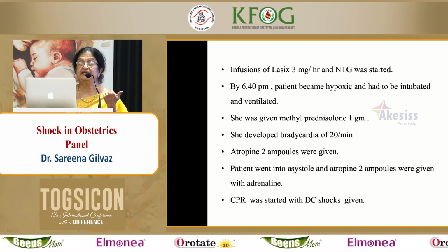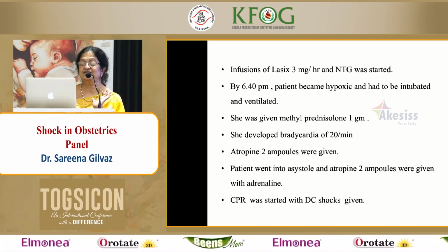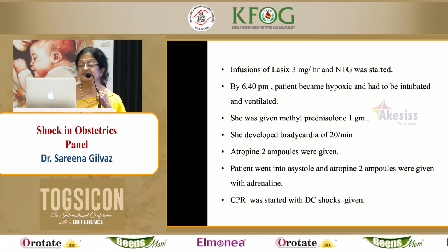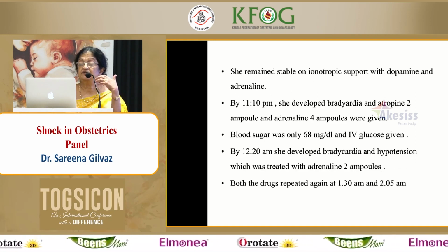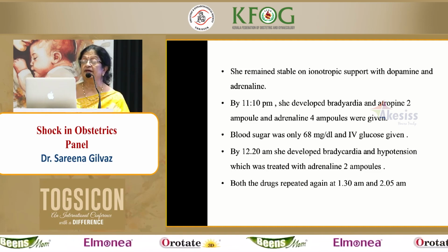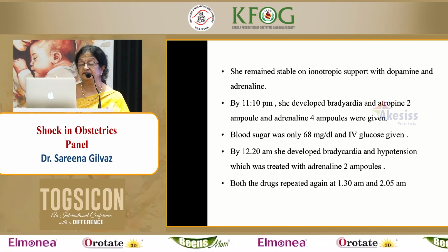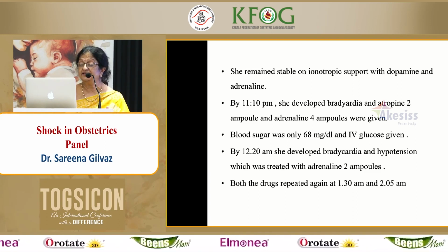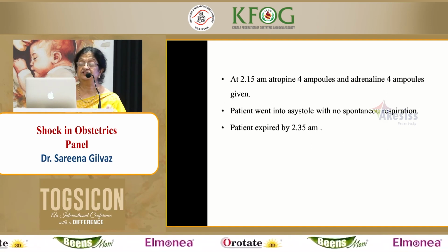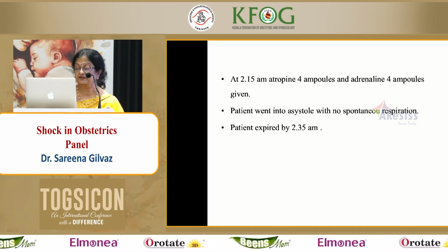She was given methylprednisolone. Why? I really am not sure why it is, anyway, given. She developed bradycardia, and then atropine was given, then she went into asystole. This is actually taken from one of her maternal deaths. And then she remained stable on inotropic drugs, dopamine and adrenaline. Then she went into bradycardia, her sugar dropped to 68, and then she went further into hypotension. The drugs were repeated, and she went into asystole with no spontaneous respiration, and she expired at 2:35.